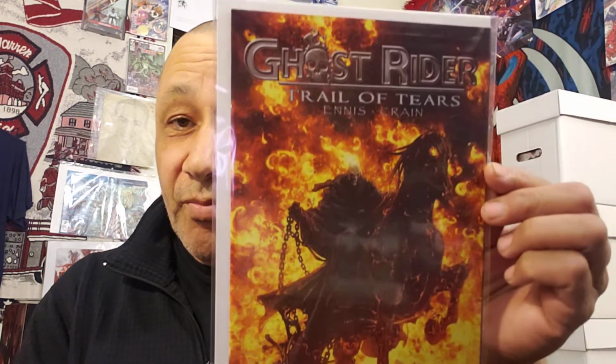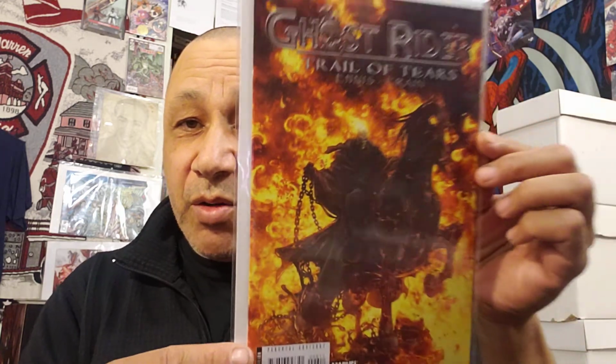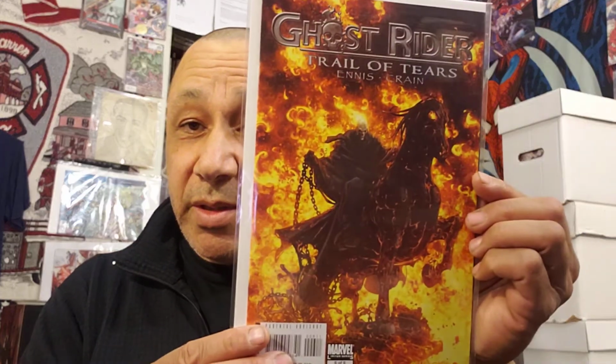Ghost Rider, Trail of Tears. This was number 6 of 6. I like Crane's artwork, and this was just a cool cover, so I grabbed this one. I didn't have this one. It's kind of like more mature artwork, nothing like nudity or anything like that. It's just scary images and crazy stuff. But I just love the artwork, and it's beautiful. It's just cool the way it looks. So he's a great artist.